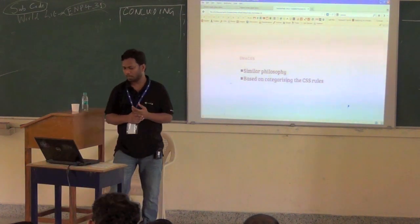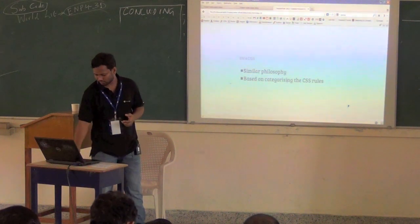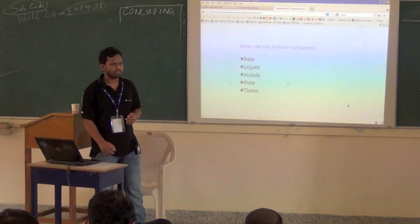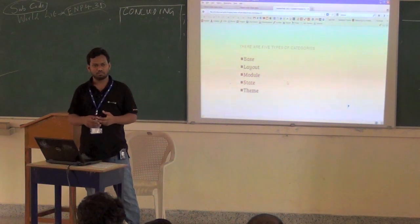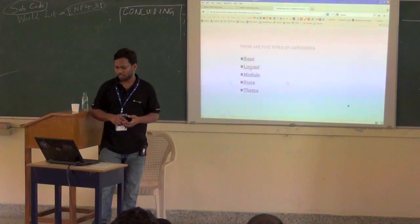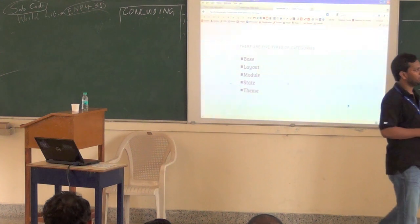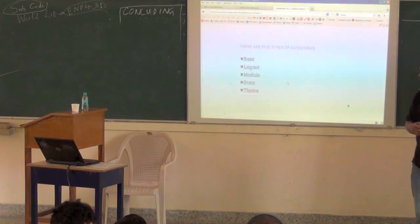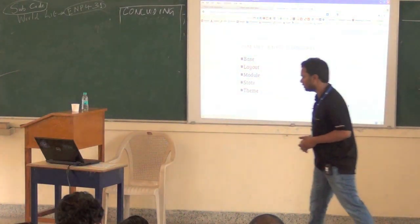In this methodology, it's based on categorizing the CSS rules. So CSS rules fall under these five categories. One is base, which is nothing but a combination of reset and a default look you want to give to a particular website. Then we have the layout for the containers. Then you have the module for the individual component. Then you have state. When I say state, it mostly has something to do with a user being logged in or not, or if you take collapsed panels as an example, whether the panel is open or not. All these things come under state.